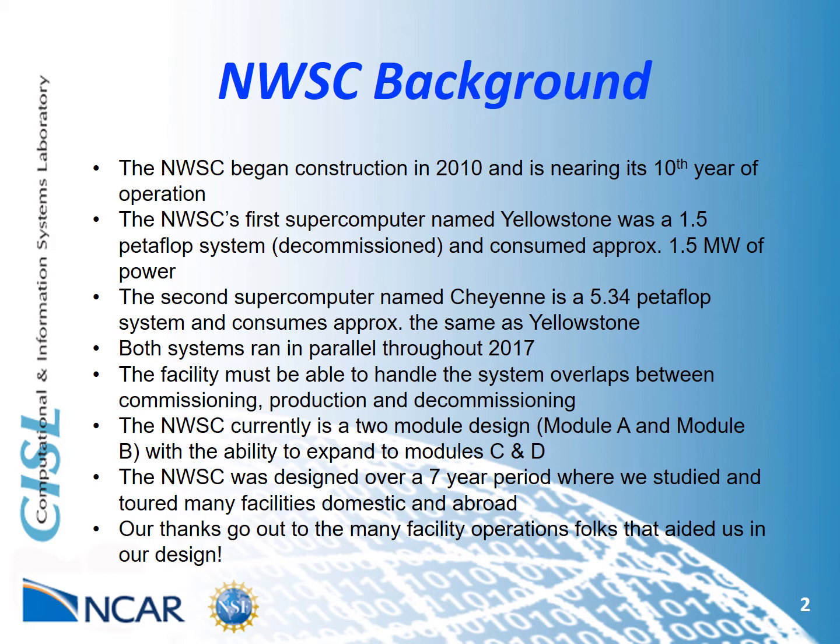As you can see from this slide, the jump from Yellowstone to Cheyenne, which was named in order to commemorate the city of Cheyenne, Wyoming's 150th anniversary, gave us nearly 4 times the compute power for the same power consumption. Both systems ran in parallel throughout 2017, which made the facility power usage effectiveness very happy. We exceeded the design PUE of 1.08.